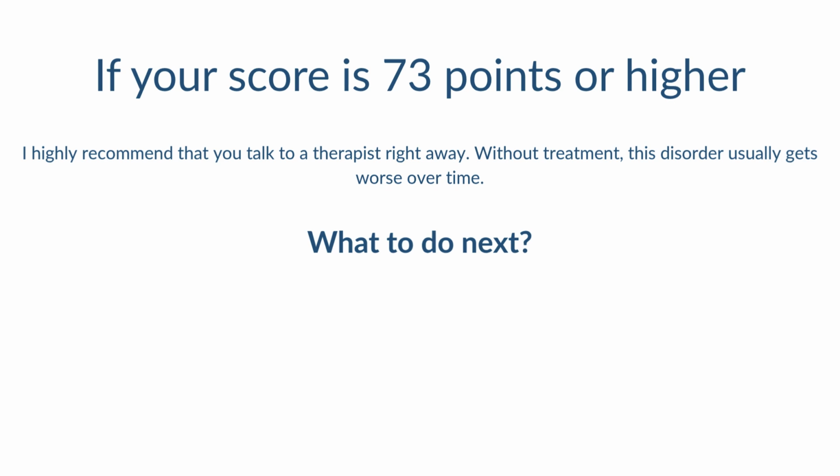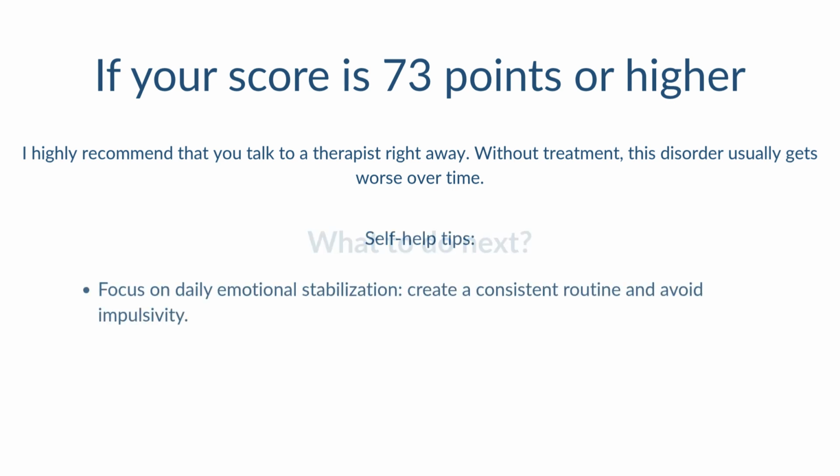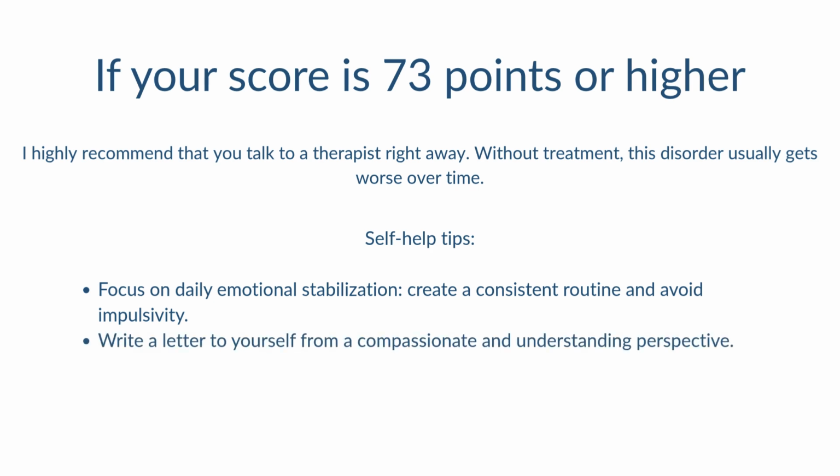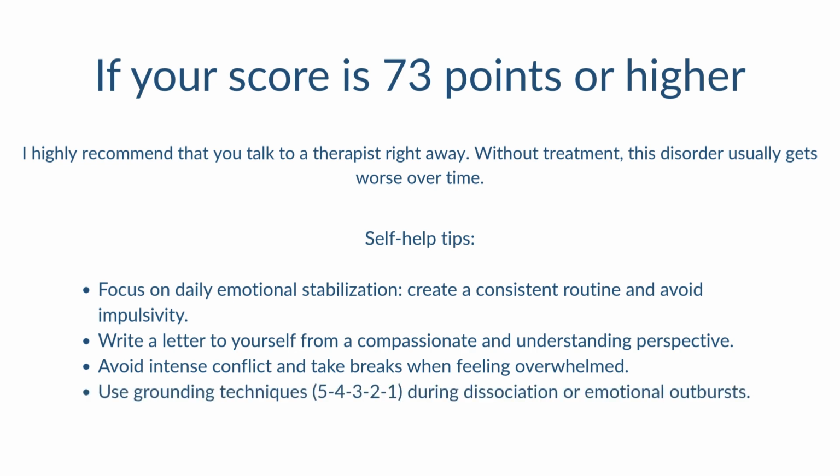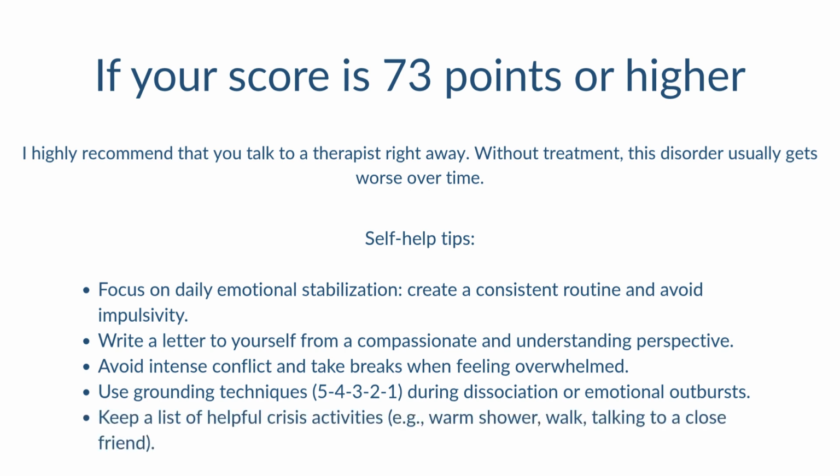What's next? Here are some self-help tips to help reduce the symptoms you may be experiencing. 1. Focus on daily emotional stabilization. Create a consistent routine and avoid impulsivity. 2. Write a letter to yourself from a compassionate and understanding perspective. 3. Avoid intense conflict and take breaks when feeling overwhelmed. 4. Use grounding techniques during dissociation or emotional outbursts, such as counting down from 5. 5. Keep a list of helpful crisis activities. Think of taking a warm shower, going on a walk, or talking to a close friend.